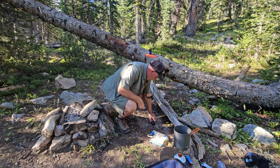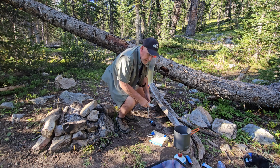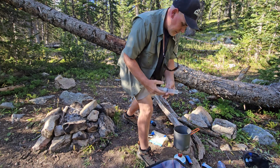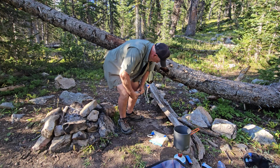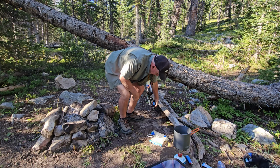My Sawyer's not flowing. That's because I haven't used it yet this season, so I need to back flush it. So I got some clean water in here. You get your syringe on there. You can back flush it with clean water until it starts flowing.